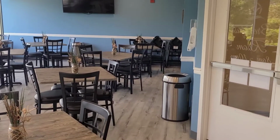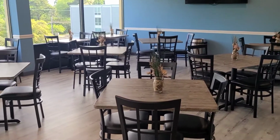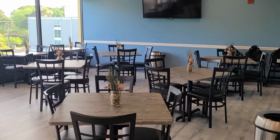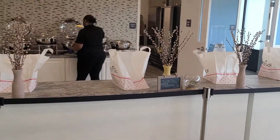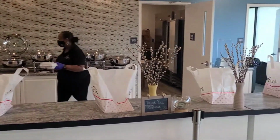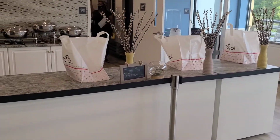They have a breakfast room where they serve meals, obviously breakfast, and you can either eat inside of the breakfast room or you can have to-go orders and pick up and go back to the room and eat. So this is really nice. Breakfast is included. You don't have to pay for it.